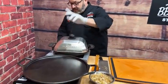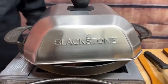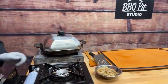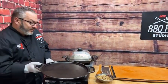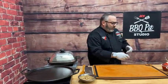So we'll go ahead and just cover that with a little lid. We're going to turn that on. Do you have to cover that? No. You know what? I like to. You don't have to. I like to cover it because it helps even out that cooking process a little bit. So it'll help those burgers cook a little more evenly, which I like.